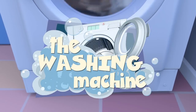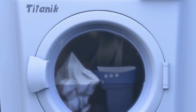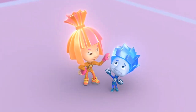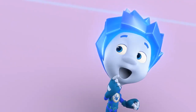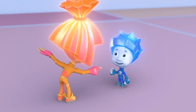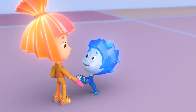Shh. The washing machine. Look at that, Simka. They're showing Titanic on the television. Hey, Nolik, that's not a television. That's a machine for washing laundry. No way. Yeah, it's just a plain old washing machine, Nolik, don't you know? Tell me about it. You're such a great explainer.